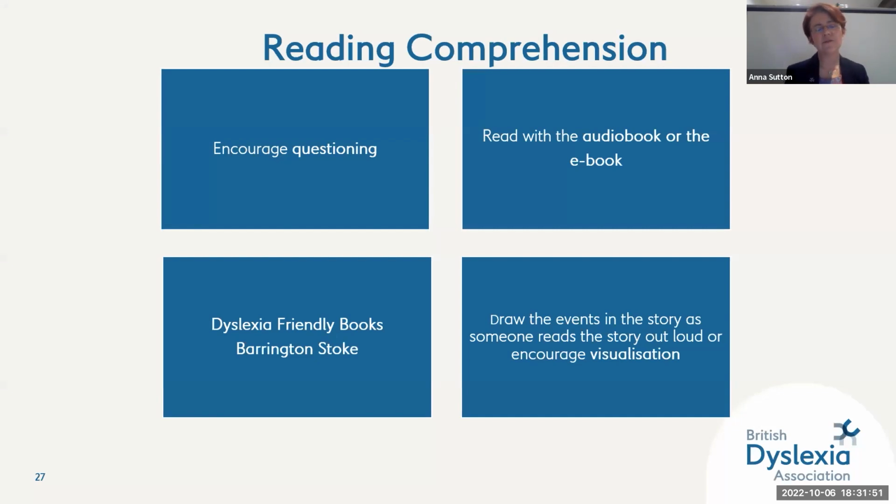There's a really good series of dyslexia-friendly books, and the publishers are called Barrington Stoke, and they produce the books on off-white paper with friendly font, but also they're producing more and more books that are classic texts and popular fiction. And they also have a really good website with resources to accompany that as well to develop comprehension. And another fun activity is to draw the events in the story as someone reads it out loud.